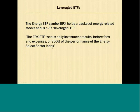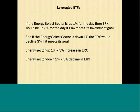So this is a 3 times leveraged ETF. And with a 3 times leveraged ETF, if the energy sector is up 1% for the day, then ERX would be up 3% for the day if it meets its investment goal. And if the Energy Select sector is down 1%, then it would decline 3% if it meets its goal. So again, with a 3-to-1 leverage, if it's up 1%, you'll have a 3% move in the triple leveraged ERX. If it's down 1%, you'll have a 3% price decline in the ERX.